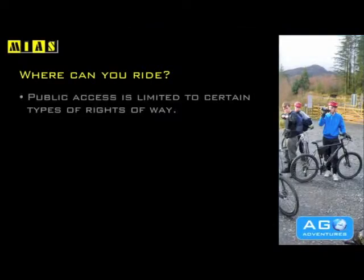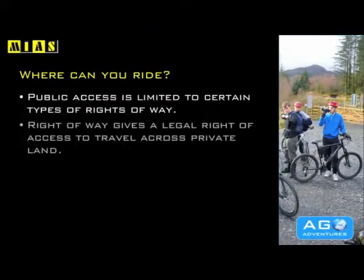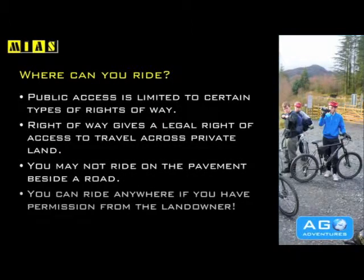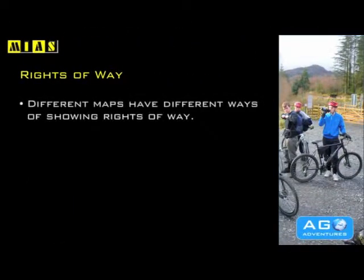So where can we legally ride our mountain bikes? Well, anywhere that you have the permission from the landowner, you can ride. But as most of us don't know the landowners on the land that we ride over, it's important we use the public rights of way which exist, and we can find these out from maps. It's important also to note you can't ride your bike on a pavement alongside a road.